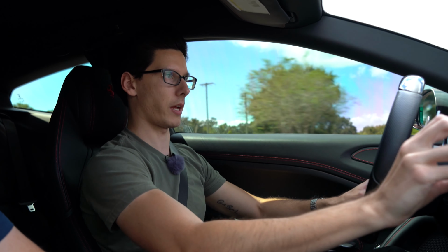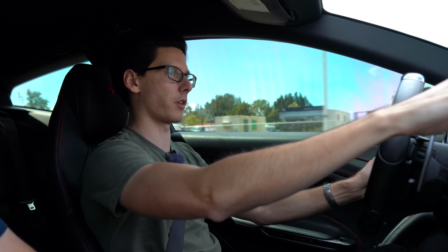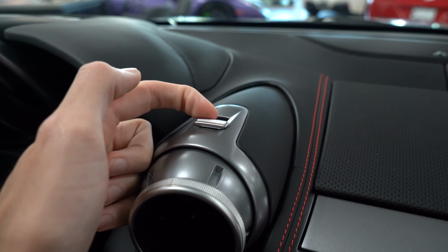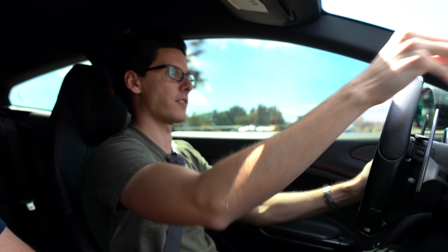Got some very nice looking air vents here that are very lubricated. Yeah, they're moving and grooving. Check out that rotation right there. Look at that. You can close them by doing that. It's a very satisfying Ferrari Lusso air vent ASMR.